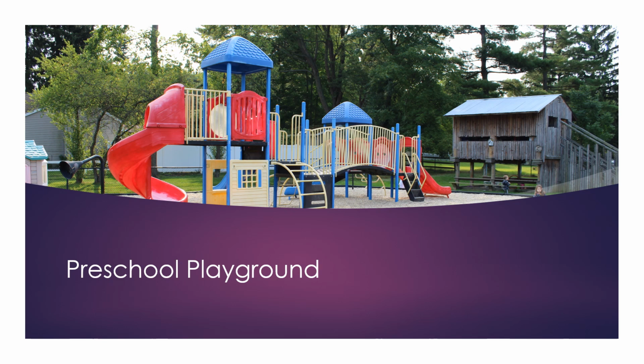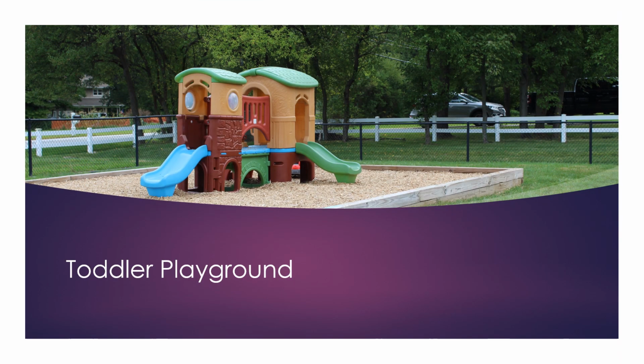We have 2 playgrounds here at Small Hands Big Dreams Kirtland. The larger playground is for children preschool age and older. The children go outside twice a day, weather permitting. We ask that parents provide the appropriate clothing to allow the children to participate in outdoor activities. Our other playground is our toddler playground for ages 2.5 and younger. Even the infants go outside on our 6-passenger buggy.